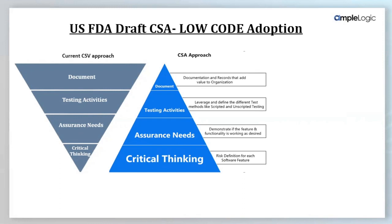What it means is that if a low code platform can give the documentation by itself, we don't need to put much effort into the documentation. The documentation comes from the low code platform. So with critical thinking, you can see the risk definitions and everything, and you can emphasize more on this. After that, you demonstrate whether the feature functionality is working as desired or not. That's where the assurance comes in. And you define different test methods, like scripted and unscripted testing, as a part of testing activities. This is like flipping CSV, and that's where the CSA comes in. If we want to do critical thinking and give a good assurance, we put more effort towards that.